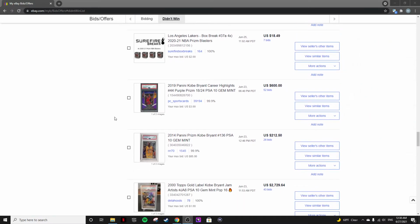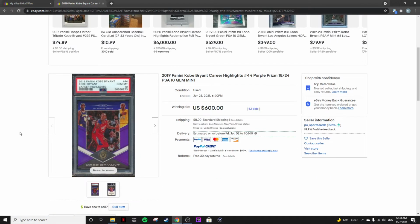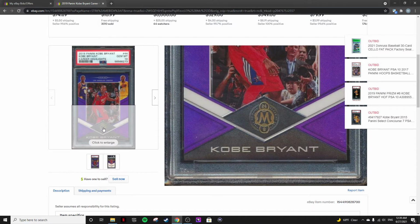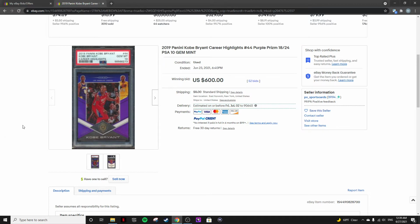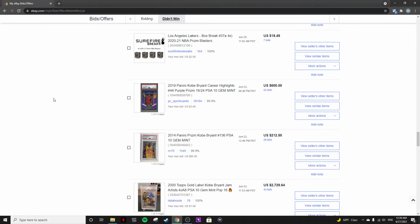So here's another one I was looking at. This is a Kobe collection. So this is the Kobe exclusive cards that they select, that they released after he died. These are all numbered. And this one is PSA 10. So as you see, 2019 Panini. This is a career highlight, and you see he has a Mamba. I think that's the Mamba Academy signature or logo. 8 and 24, $600. So not bad, but unfortunately out of my price range.